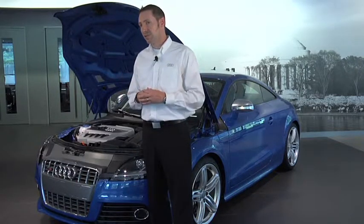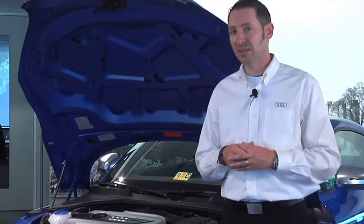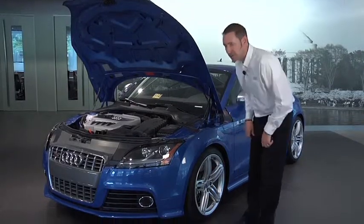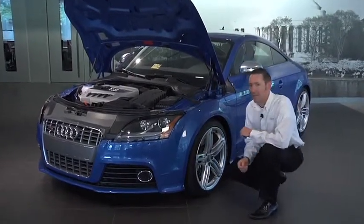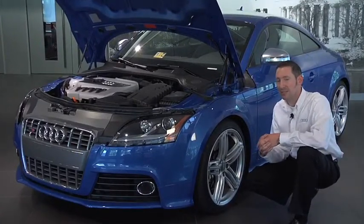No point in talking about performance if we don't talk about controlling that performance. Going in a straight line quickly is wonderful. However, what makes sports cars is their ability to stop and their ability to turn. So taking a look at the suspension on this car. Up front we have McPherson struts. Down back we have a very sophisticated multi-link suspension.